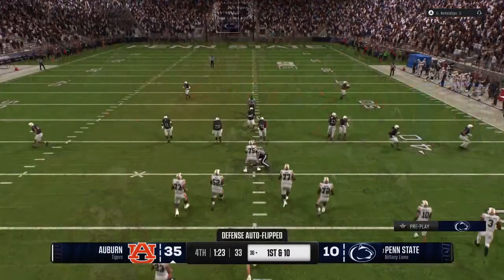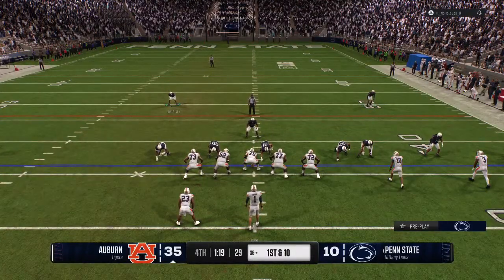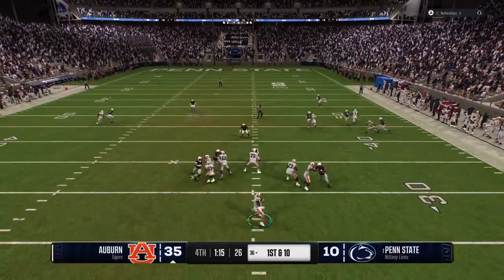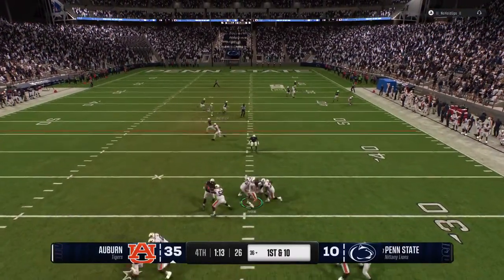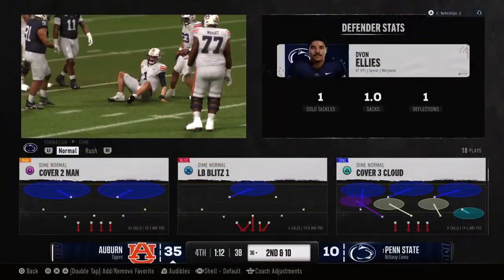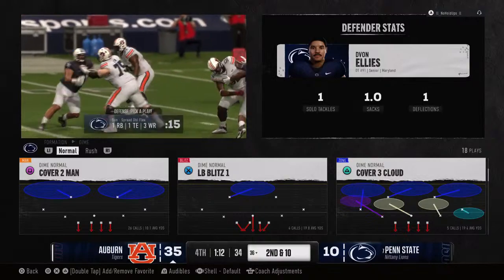This guy just throws completions, man. The ball doesn't seem to touch the ground. He's back there. He's making the right reads. Right now, he is locked into what this defense is trying to do. They get to him as he throws. And he got smacked just as he released the pass. It's incomplete. And that's a good stop for this defense.